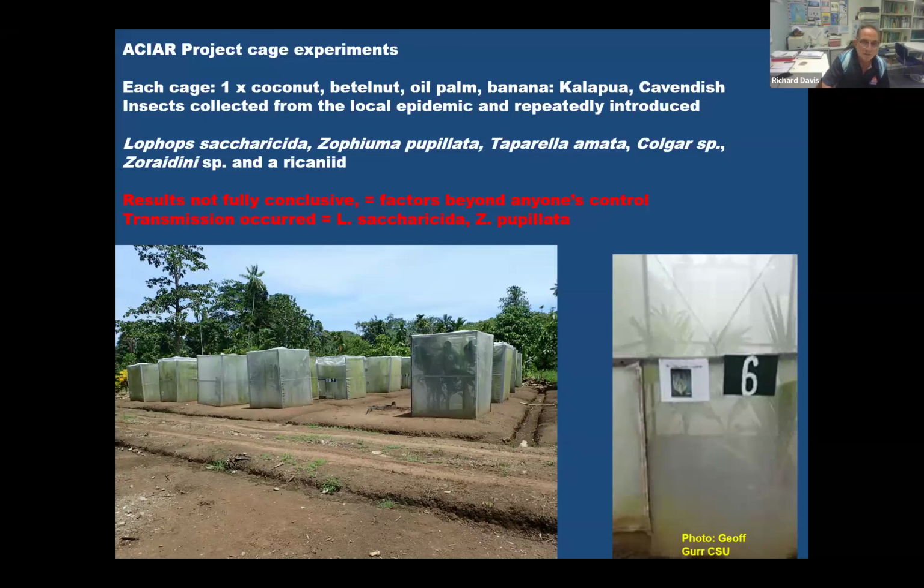So the results were not fully conclusive. A lot of factors were beyond people's control. The insects were very hot. The insects died rather than multiplying. They fed and died, and many of the coconut palms in there died. Towards the end, as you can see in the photo on the left, the plants started poking through the roof, and so insects from the outside fed on the controls and caused some infection. So it wasn't a perfect experiment, but it went a long way towards indicating what's going on. And I think they very strongly implicated, or showed transmission of, the Lophops and the Sophiuma.